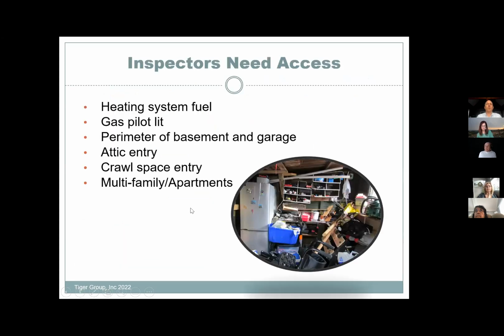Access is an important one, and in preparing for home inspection day, getting good access for the inspector is important. These seem like very simple things, but when they occur, they become problematic. I mentioned the gas appliances, pilot lights, remotes, fuel and heating systems. We see that in seasonal properties, where they're not consistently using the heat in other seasons. Perimeters of basements and garages: yes, people do listen to you to declutter their homes, and it often ends up in the places that we need to get to.